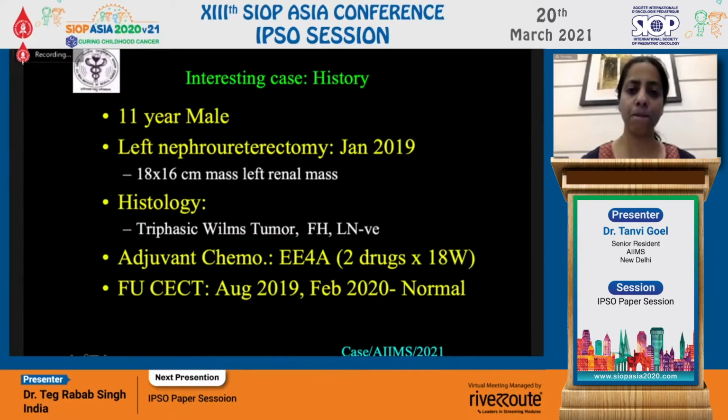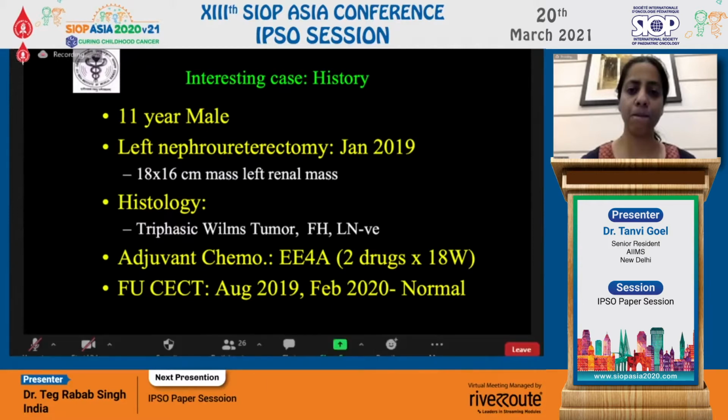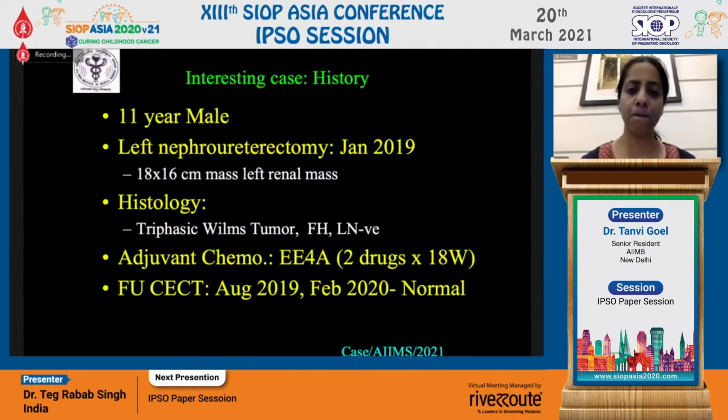So I'm beginning with the case history. The child was an 11-year-old boy. He presented to us with a prior history of left nephroureterectomy in January 2019 of an 18 by 16 centimeter mass in the left renal fossa. The histology had come out to be triphasic Wilms tumor with favorable histology, and lymph nodes were negative. The adjuvant chemotherapy given at that time was a two-drug regimen, EE4A regimen, given for 18 weeks.